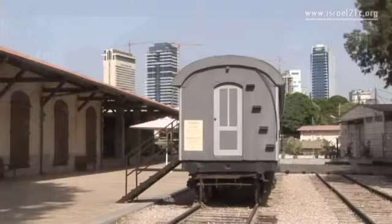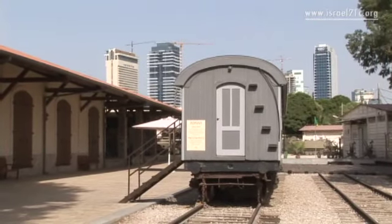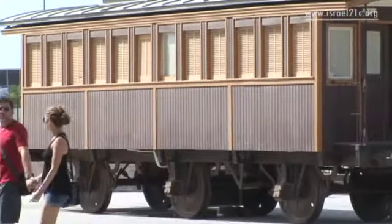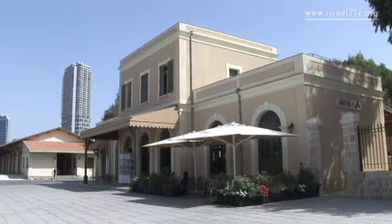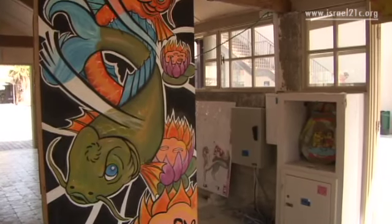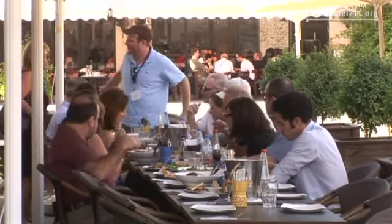After years of neglect, the historic Tel Aviv-Jaffa train station is making history again. The Tahana, as it's called in Hebrew, began its extensive restoration and development process in the year 2000, and now includes 22 buildings that house art galleries, restaurants and cafes, boutique clothing and jewelry shops, and more.